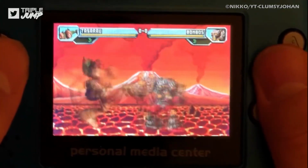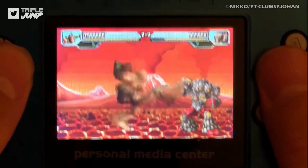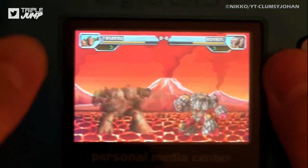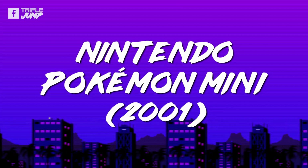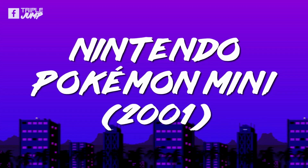The failure of the Digiblast is sometimes attributed to a chip shortage that made it too costly to produce, but considering nobody was buying this thing in the first place, I find that very difficult to believe. The device was discontinued after about 1 year on the market, and nobody cried. Number 42. Nintendo Pokemon Mini, 2001.